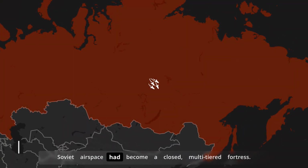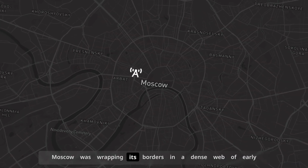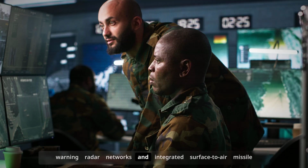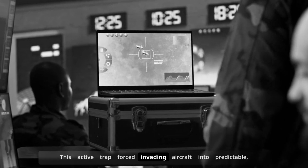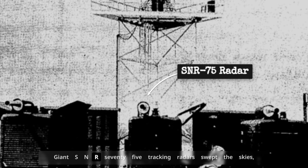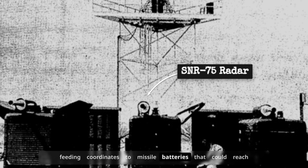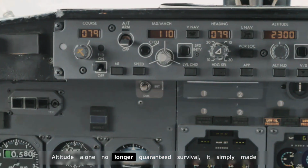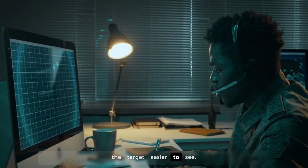Soviet airspace had become a closed, multi-tiered fortress. Moscow was wrapping its borders in a dense web of early warning radar networks and integrated surface-to-air missile belts. This active trap forced invading aircraft into predictable, deadly paths. Giant tracking radars swept the skies, feeding coordinates to missile batteries that could reach altitudes once thought safe. Altitude alone no longer guaranteed survival. It simply made the target easier to see.